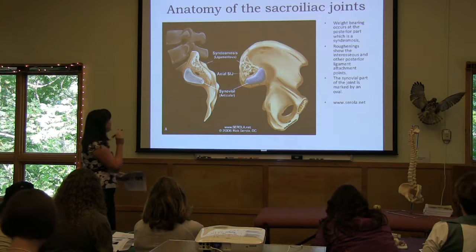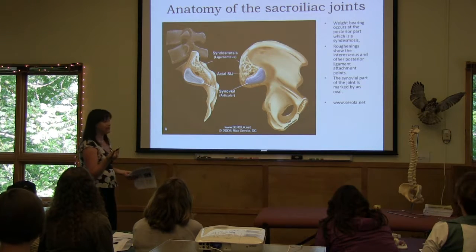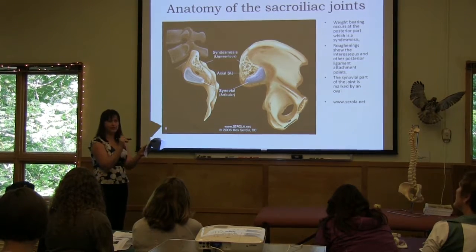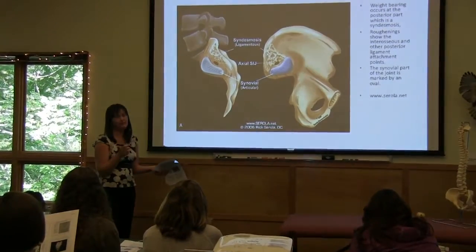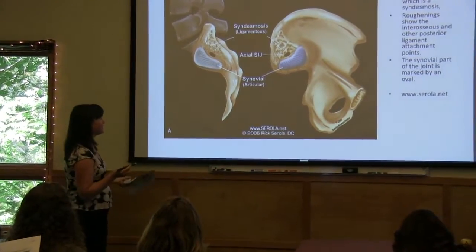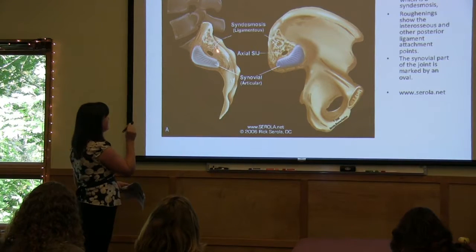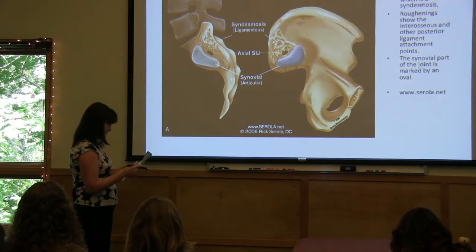So the other thing is that for a long time, people never thought that this joint was a synovial joint. A synovial joint is a joint that has a sac around it, and then fluid inside of it, and so it pops. And there is movement there. Now people are going, yeah, there is actually a synovial joint, and it's half of the joint, this area. And then this part is where all the ligaments attach and doesn't move as much.